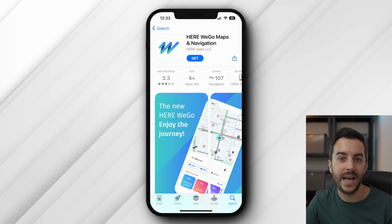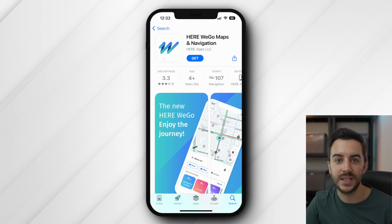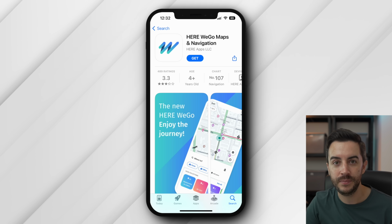You could try a mapping app like Here We Go, a free turn-by-turn navigation app that also allows you to download maps for offline use. There are lots of others out there, and honestly the best advice I can give you is to start by browsing the App Store to see if something might work for you and doing some research online. But this is honestly the kind of thing that you will want to do before you travel.